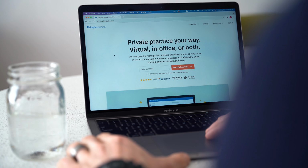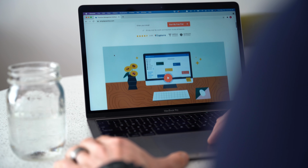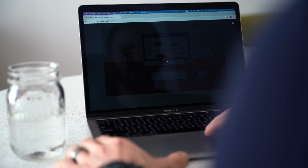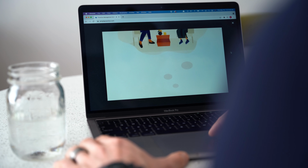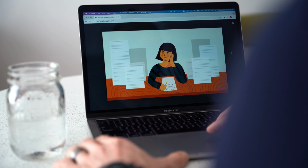This is a really important decision, but can also be really overwhelming because of all the different options. Now for me, I chose SimplePractice for a few reasons. One is it's easy to use. Two, it's HIPAA compliant. And three, I can see myself growing into it as my practice grows and develops. These are some of the criteria that I was looking for when choosing a platform.